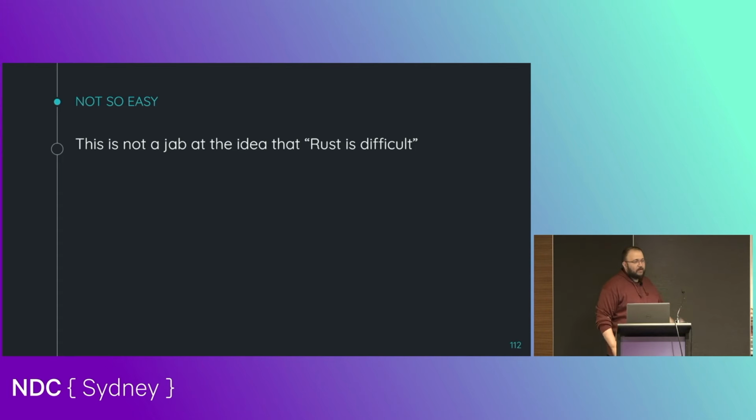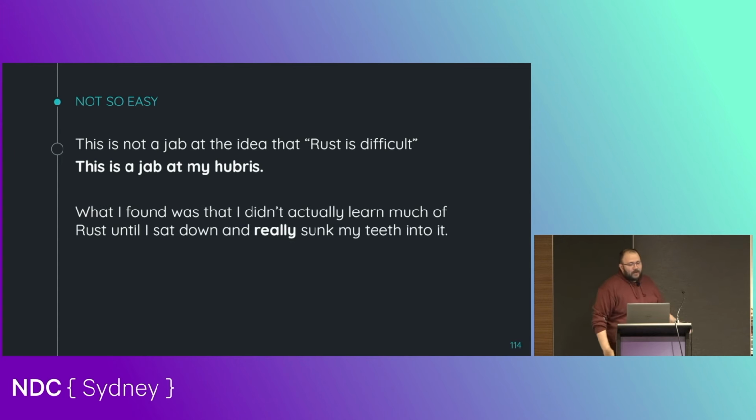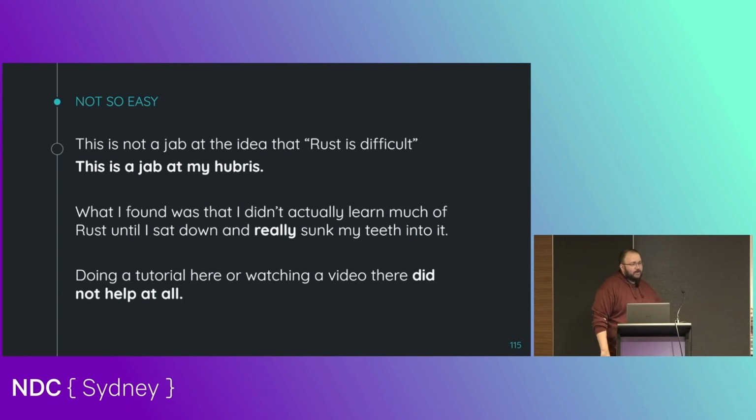And it's not an idea that Rust itself is hard, right? Sure, there's tricky things like I mentioned before. That's not the point. This is a jab at my hubris that I thought, hey, I have these skills. This should be easy, right? What I found out is that I did not actually really learn Rust until I really sat down and sunk my teeth into it. Doing a tutorial here or there, tiny project, whatever, didn't help, right? So what's going on? And yeah, as a curious person, like any programmer, I wanted to know why.